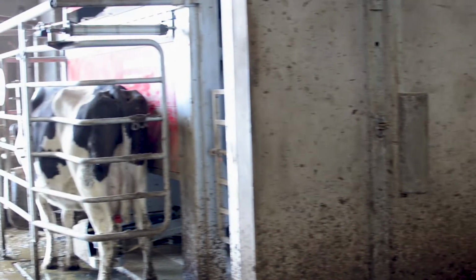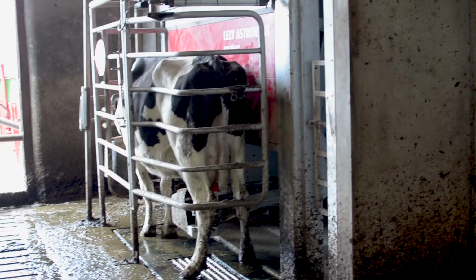But the robot gives us plenty of information to pick up if a cow isn't well or what's going on and how the cows are performing, which lets us make management decisions when we need to.